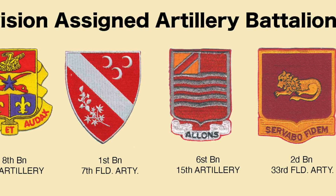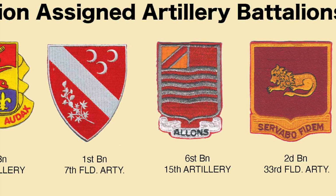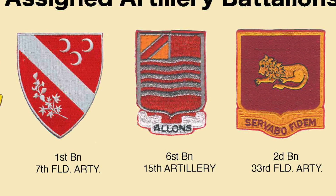You have to love the unit crest of the 2nd Battalion of the 33rd Field Artillery because the colors are red and yellow to identify the organization as artillery. The lion, although it looks like it's asleep, is said to sleep with its eyes open, although on the crest they appear to be shut. What it means is it's ever on guard and ready for any emergency in action. The translation of the Latin motto means "I will keep the faith." I think that's a good translation.